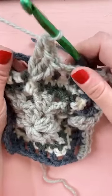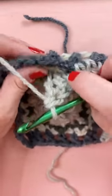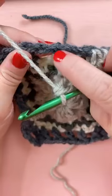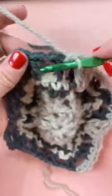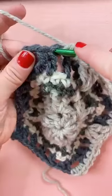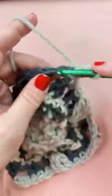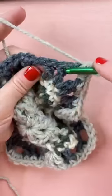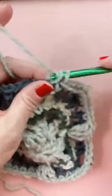Okay, now don't forget, after we've done the trebles, we're gonna skip the next chain space, the next stitch, and the next chain space. So skip, skip, skip, right? And then that should go single crochet, single crochet, single crochet, single crochet, back to the corner. Again, it's another situation where it's a lot easier to do than it is to write. And back to star. So single crochet, single crochet, single crochet in the next chain space, single crochet in the next stitch.